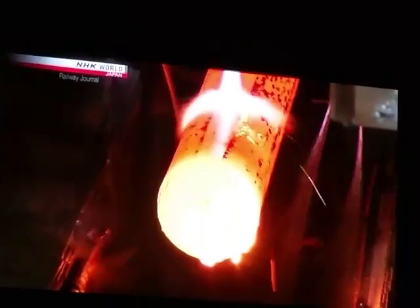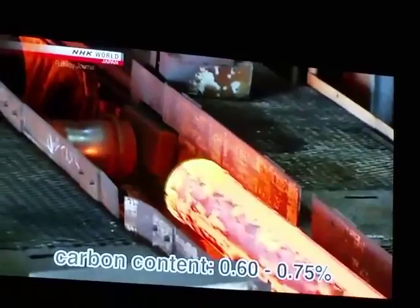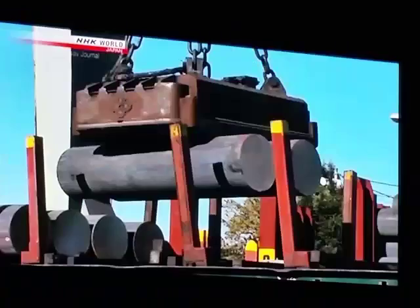Final steel material is produced with a carbon content of 0.6 to 0.75%. This range is considered the optimum value for manufacturing wear-resistant wheels. The steel produced at the steelworks is then transported to the wheel manufacturer.